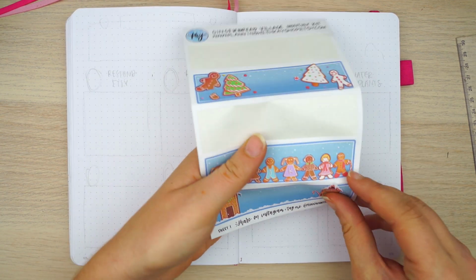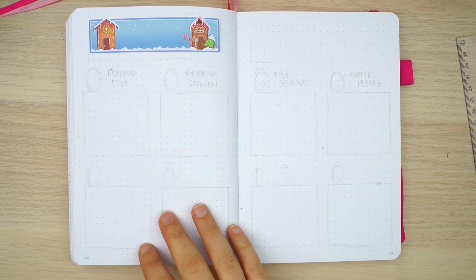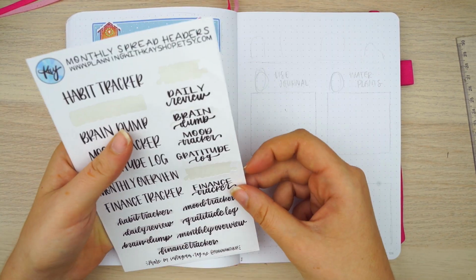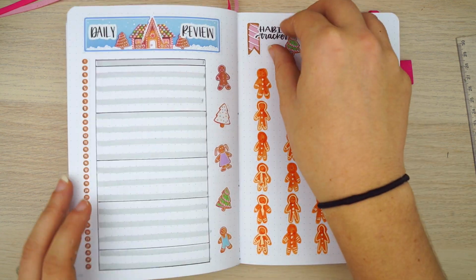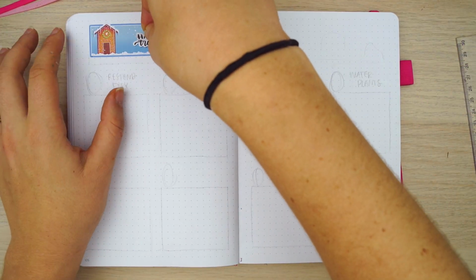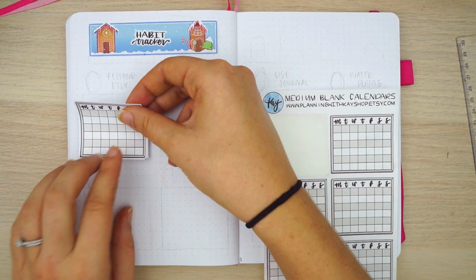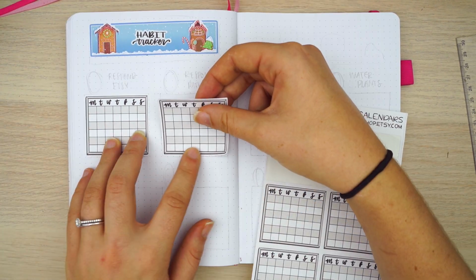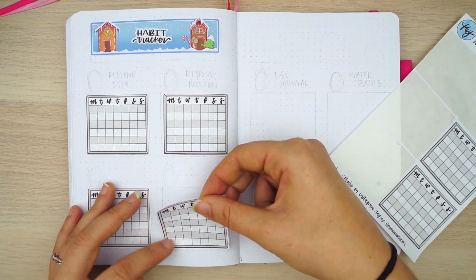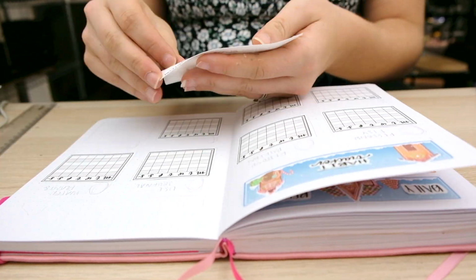The next spread, and probably the most important spread in my setup besides my main calendar, is my monthly habit tracker, which is going to help me make sure that I'm keeping up with my most crucial and most forgotten about monthly tasks. I'm focusing my habit tracker this month only on a handful of tasks. Again, trying to focus on things that I absolutely need to keep up with, but find myself struggling to do so for one reason or another.